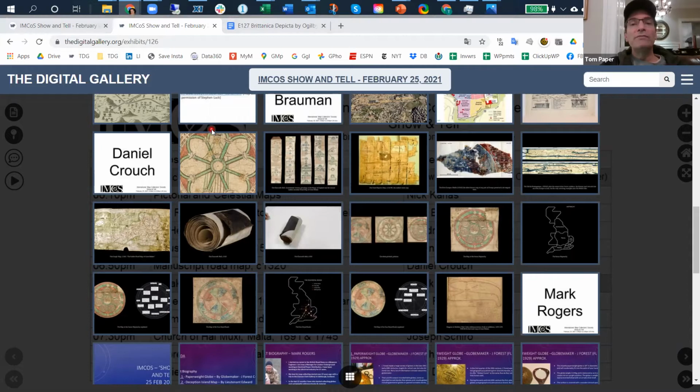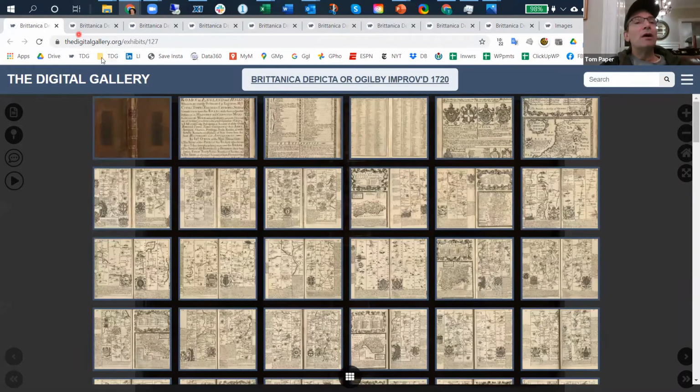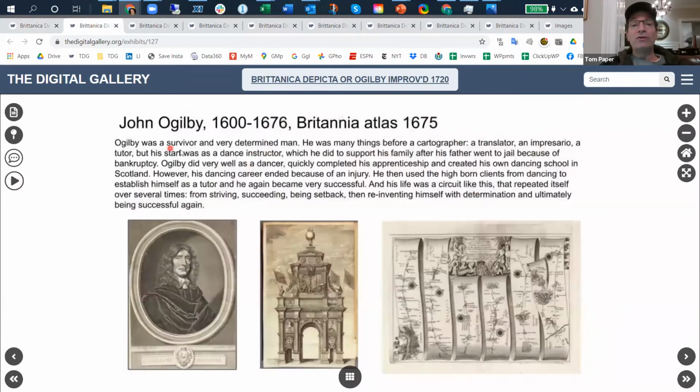So a few words about Ogilby and Bowen. Ogilby was a survivor and a very determined man. He was many things before being a cartographer. He was a translator, an impresario, a tutor, but he got his start, interestingly enough, as a dance instructor, which he did in his teens to support his family after his father had gone to jail because of bankruptcy.